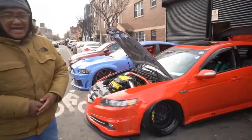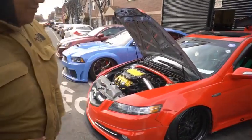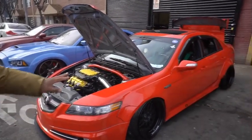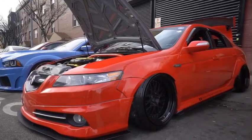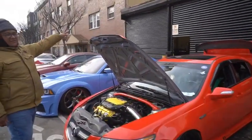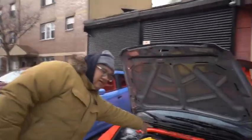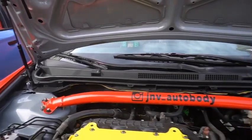So right here, we got this Acura TL. And as you can see, it's a custom wide body. There's no wide body like it, because it's custom work done by the owner. Now, this shop right here is J&D Auto Body, you heard? Look it up on Instagram. He did all this himself.